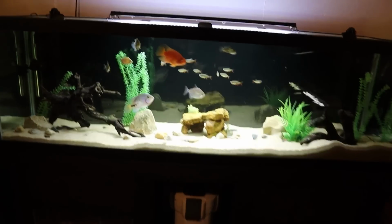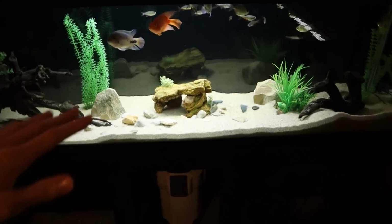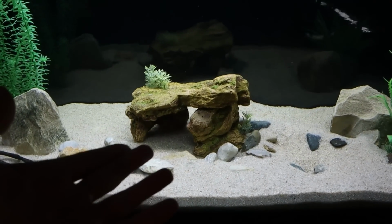Alrighty guys, well it's actually a few days later, but let me go ahead and show you guys the 125-gallon tank. First of all, you can see it's looking great. All the fish seem to be super happy in here. But there are a couple changes I made to this tank. First of all, I did add this cave here in the middle. I mainly added that for Neptune, the crayfish, because that's where he hung out in the 75.